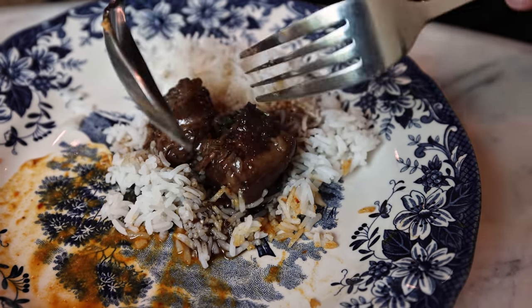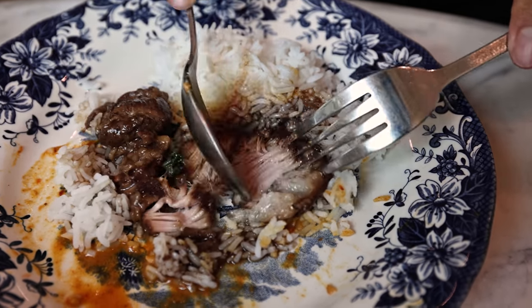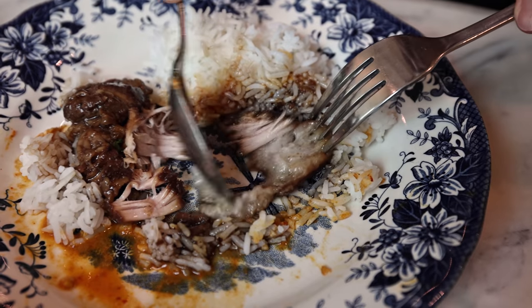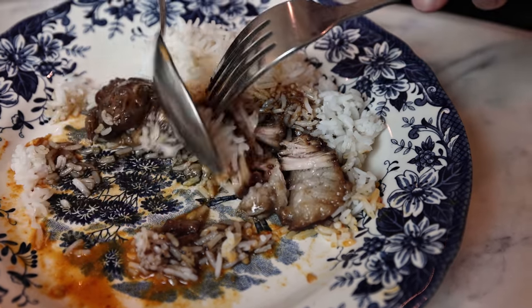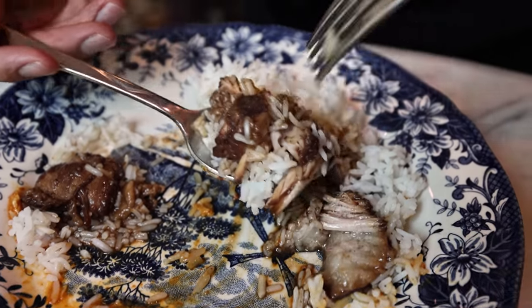Watch, we're gonna see how tender this is, look. It's spoon-flake-apart tender. Look at the way the fat has been rendered down into the skin. The key is to get a little bit of the fat, a little bit of the meat all in one bite, and the skin.